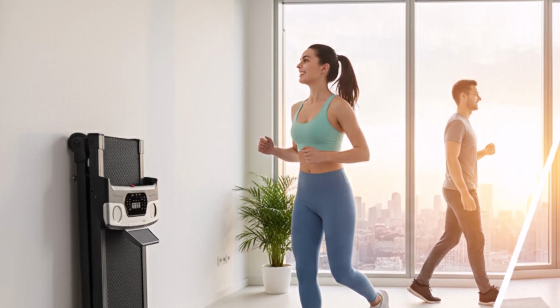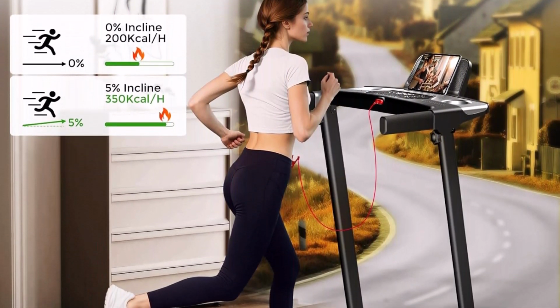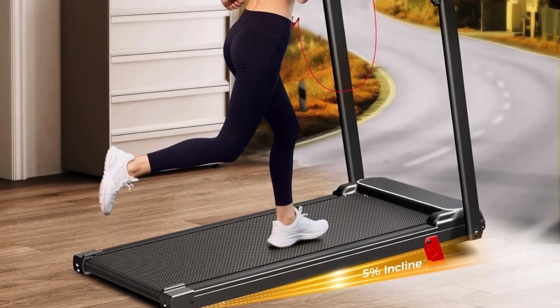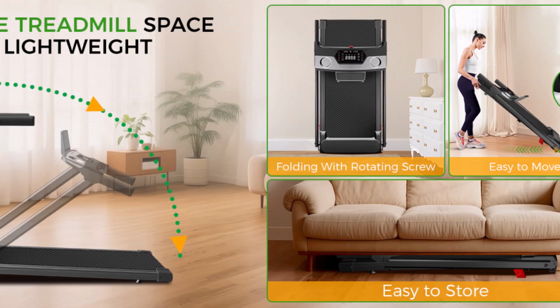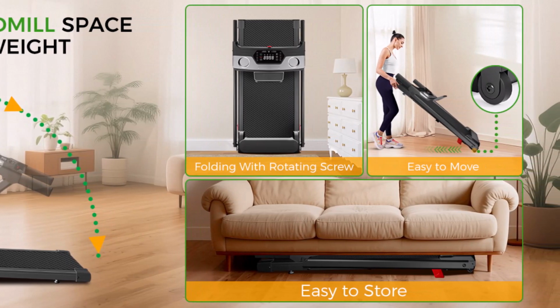With a weight capacity of 300 pounds, the treadmill offers dependable stability for daily use. The foldable design improves portability and storage efficiency, making it easy to place under furniture or against walls when not in use. The balanced combination of quiet motor performance, incline support, and intelligent display features makes the FutureGlide treadmill a solid option for individuals who want consistent cardio training without excessive noise or space requirements.